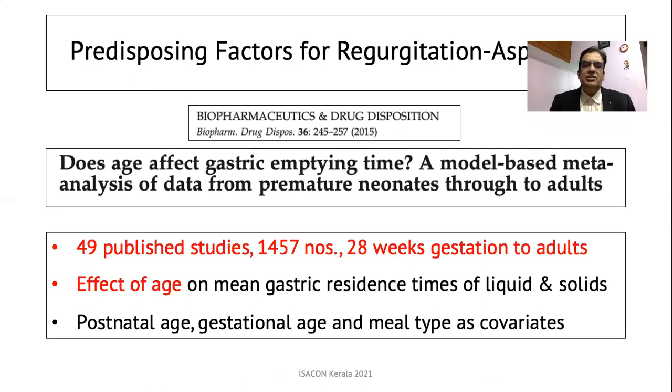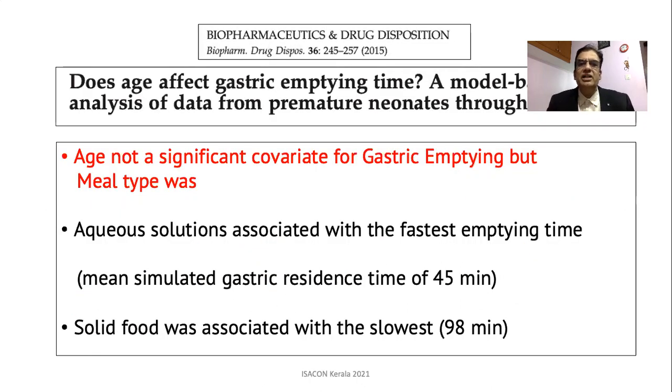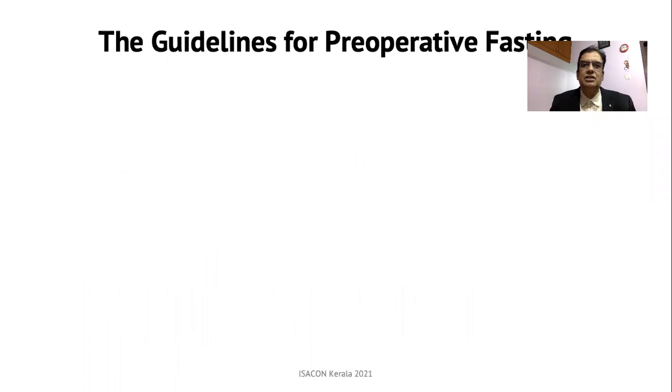So there was this publication in 2015 about the predisposing factors for regurgitation. It was a meta-analysis of 49 published studies. Nearly 1,500 children, from 28 weeks of gestation to adults, were included for comparison. They tried to find out the effect of age on the gastric volume or emptying, along with other criteria. They found that age was not a significant covariate for gastric emptying, but the type of meal was more important. They also found that watery solutions were associated with faster emptying as compared to solids.